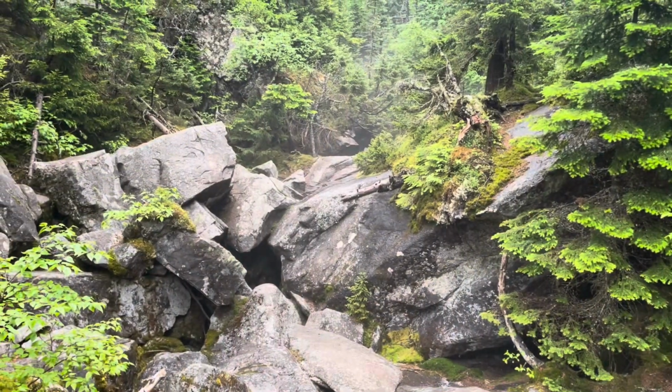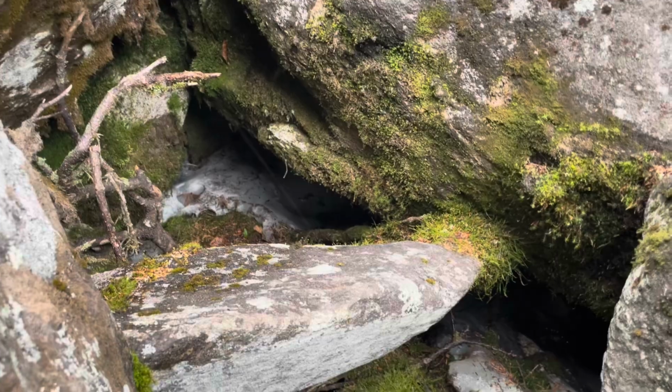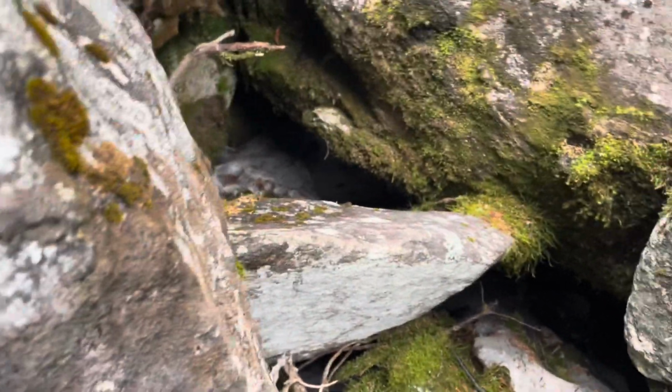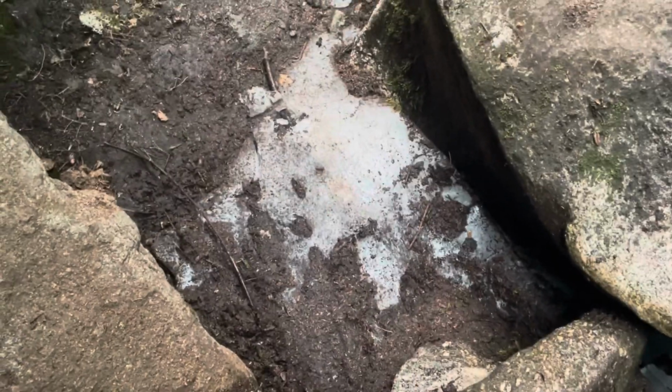This is just the beginning of the notch. Just boulders randomly placed by nature. It's the middle of July. There's still ice here. Yeah, so I'm basically under some huge boulders right now. Just had to slide down a few feet on my butt. Wasn't the first time. And just to be a little bit more treacherous, I gotta go over a little bit of ice.